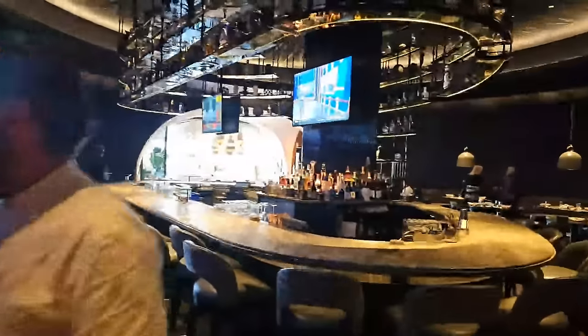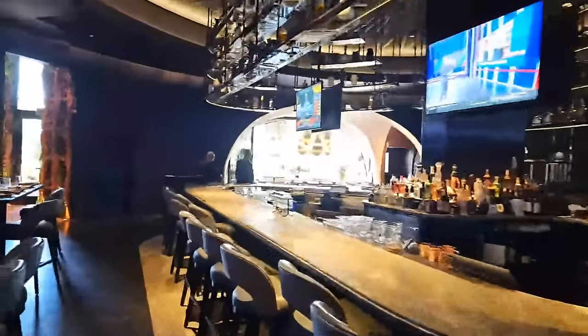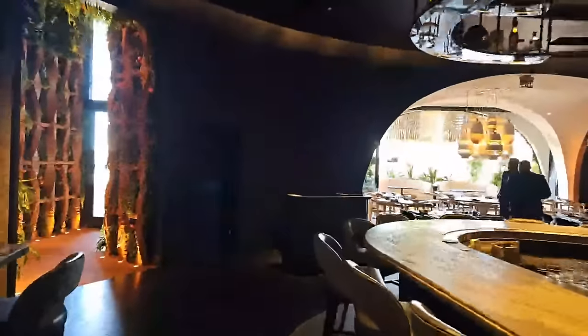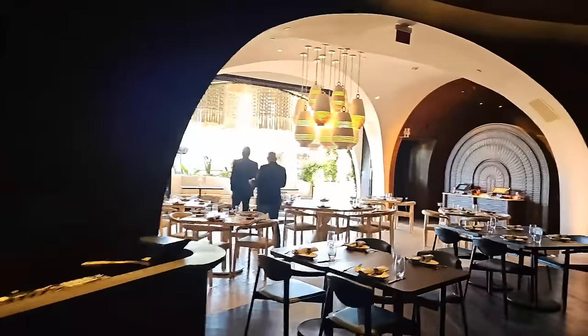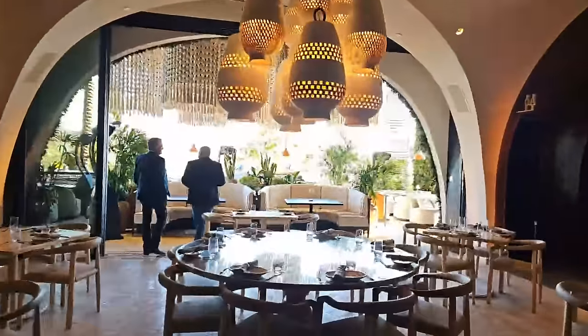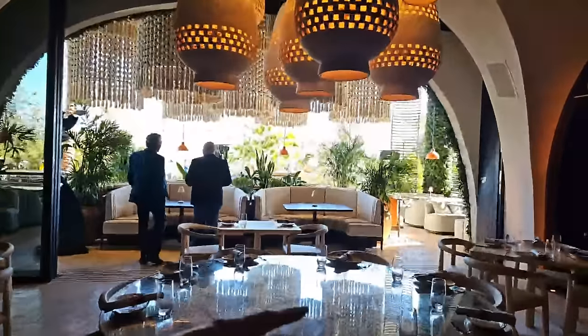Great. I'm gonna show them the outside area. You can see inside or out. Viva la raza. Whoop whoop. Now this must be the centerpiece dining area right here.